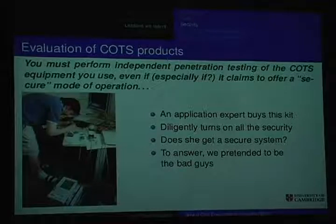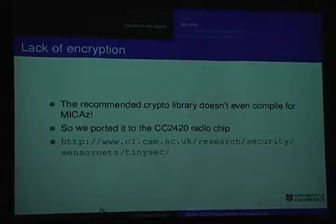Okay, so to give a qualified answer to that, we pretended to be the bad guys and we tried to hack the kit that the civil engineers had chosen. And I must say it was not very difficult to find holes. So it claims it has link level encryption. The literature says, you know, there's this stuff done by some clever people at Berkeley, which is called TinySec. And so the people who sell this stuff say, yeah, and it supports TinySec, and it's all very nice. It supports it so well that as they changed the architecture, they didn't make it even compile for the new radio chip. So one of the things we did is port this TinySec to that.